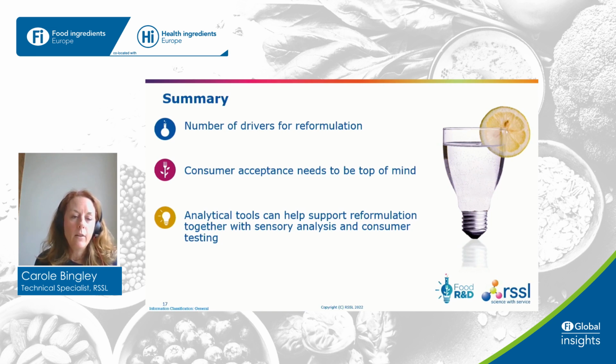And when these are combined with sensory analysis and consumer testing, it can give a really powerful package to help support your reformulation process.